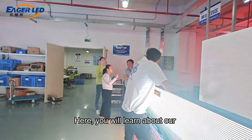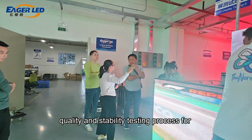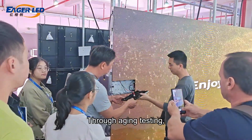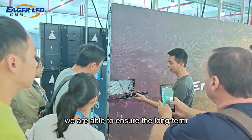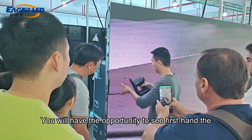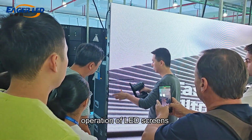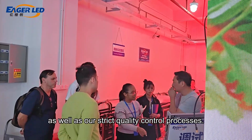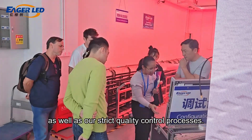Here, you will learn about our quality and stability testing process for LED screen products. Through aging testing, we are able to ensure the long-term stability and durability of our products. You will have the opportunity to see firsthand the operation of LED screens under different environmental conditions, as well as our strict quality control processes.